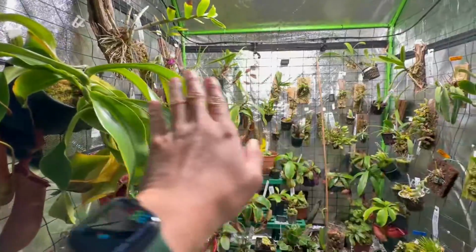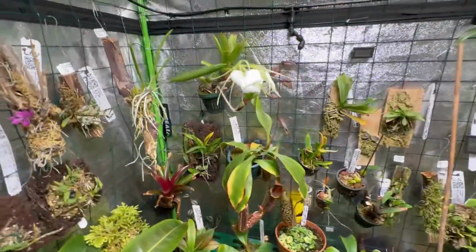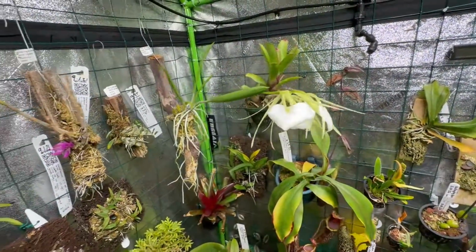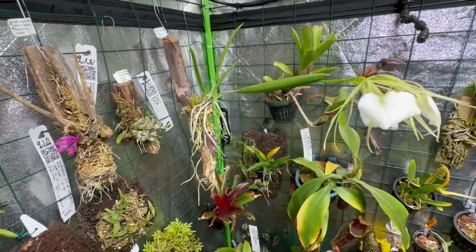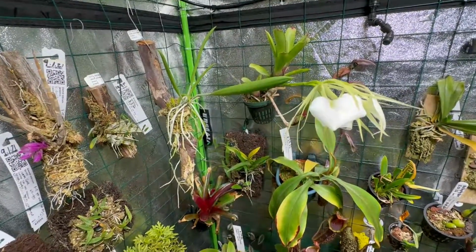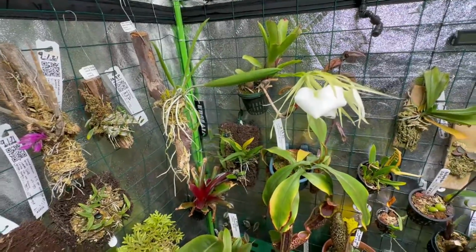I removed the shower bar off, and I just noticed this. This guy has opened all of the flowers. This is the first one that bloomed about a week and a half, or around 2 weeks ago. And I didn't really do a video back then because from what I've been reading, the flower lasts a while.